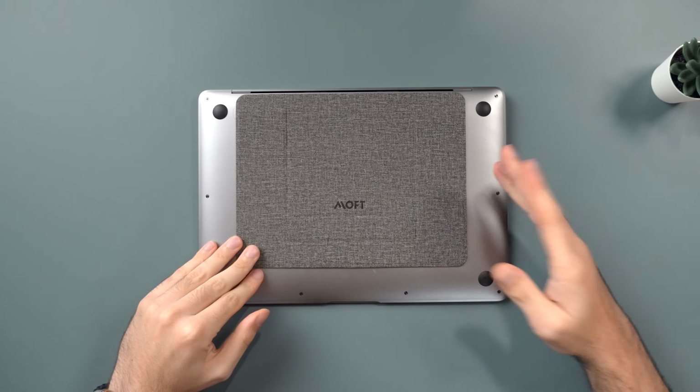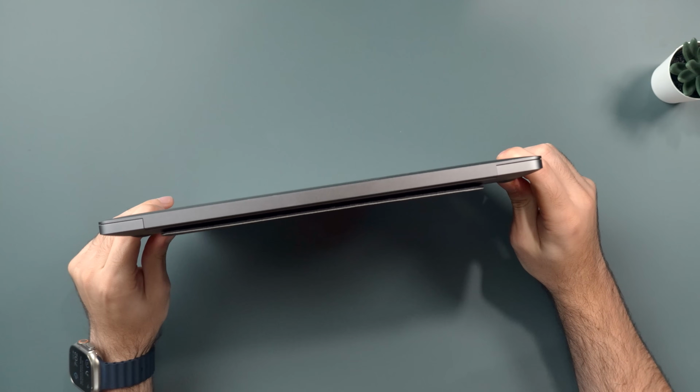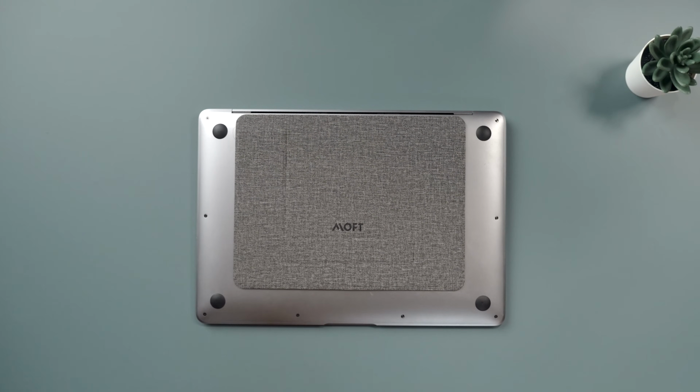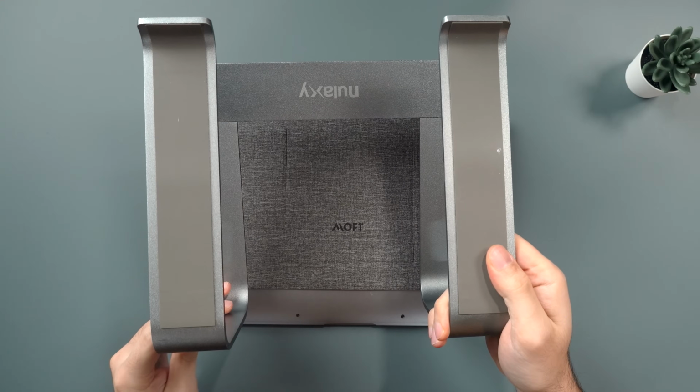Alright, so laptop stands are cool and all, but most of them are so bulky that I would never even consider bringing one around. So when I saw this one here by Moth that gets permanently attached to my MacBook, adds virtually zero weight and extra bulkiness, it was an instant buy for me. And when you look at it, you wouldn't think it's sturdy, but it's honestly as sturdy if not more than this massive one I have over here.